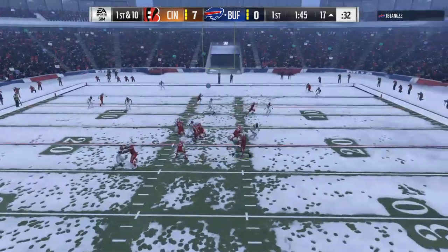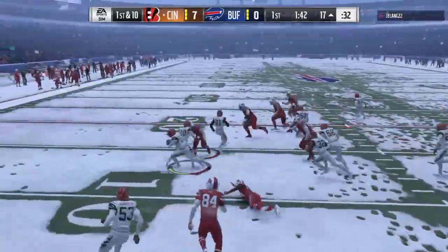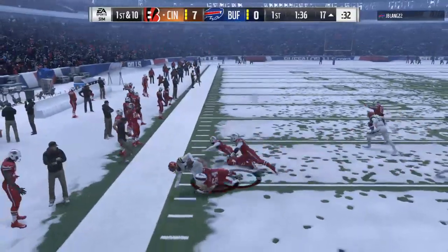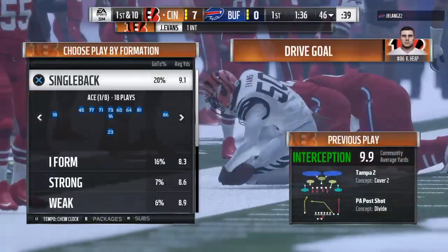Now a play fake here on first down. Oh, you saw that one coming. It's intercepted. Throwing back across his body. Picked off inside the 10. And he'll take this back all the way up past the 45-yard line.